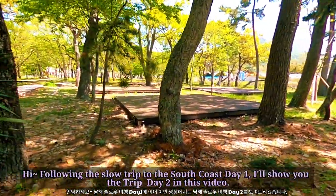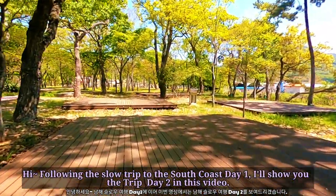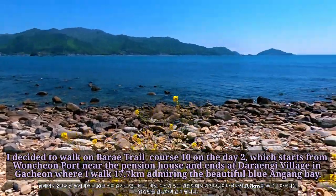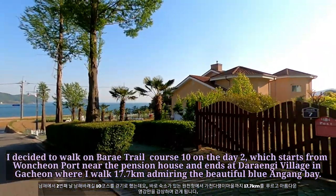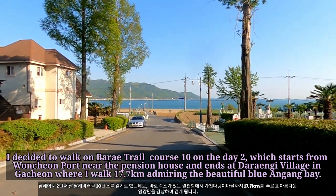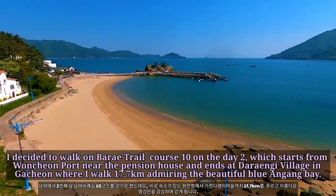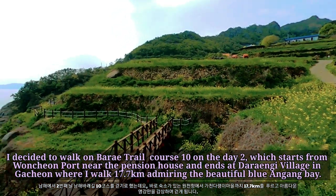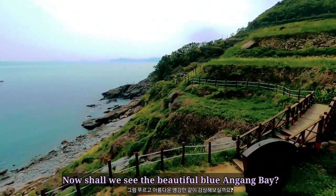Hi, following the slow trip to the South Coast day one, I'll show you the trip day two in this video. I decided to walk on Barae Trail Course 10 on day two, which starts from Woncheon Port near the pension house and ends at Daraengi Village in Gwacheon, where I walked 17.7 kilometers, admiring the beautiful blue Angang Bay. Now, shall we see the beautiful blue Angang Bay?